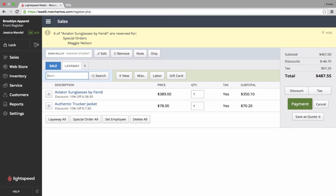Now we get a warning at the top of our screen. 6 of these aviator sunglasses are already reserved on special order for another one of my customers, Maggie Nelson. So what can we do with Sean? Well, we can add these 2 quantity sunglasses to a special order for him as well.